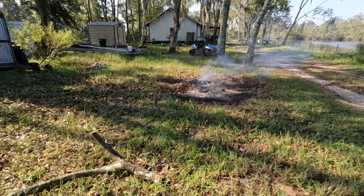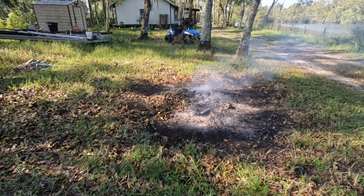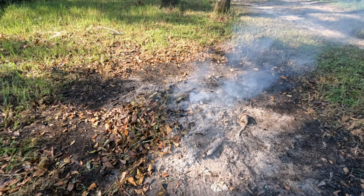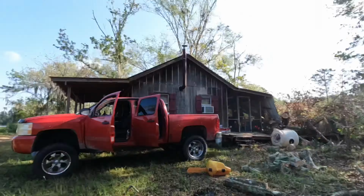So, we're about to dig straight in it. I uncovered the ash pile and big old pile of coal bed underneath there. Man, that would have been good for some steaks or something. Anyways, we'll get to it. See how far we can go.